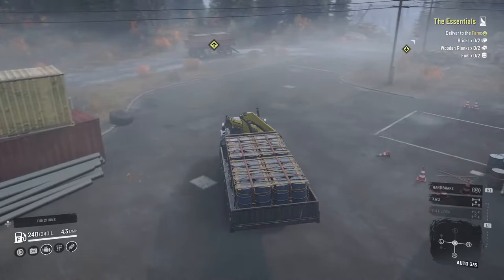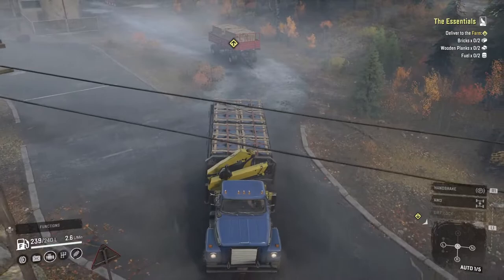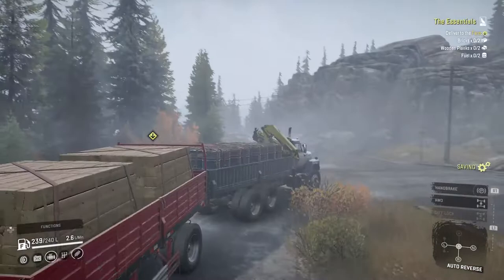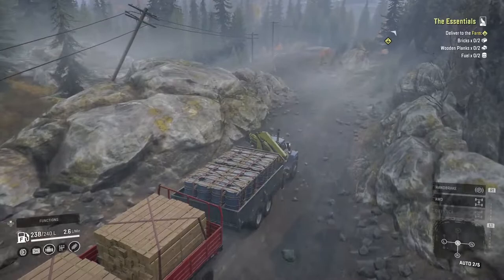Doing the essentials contract task, or contract. And we can head through the now cleared roadblock. Had to rock on.